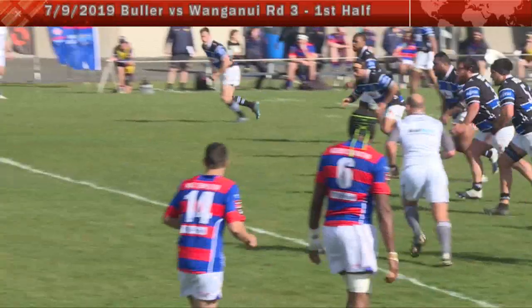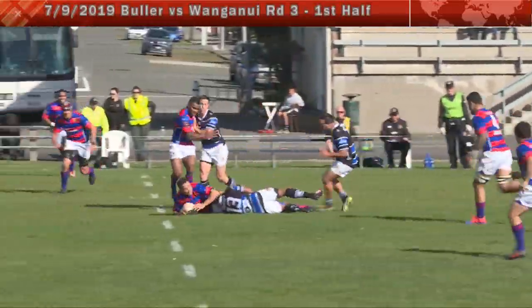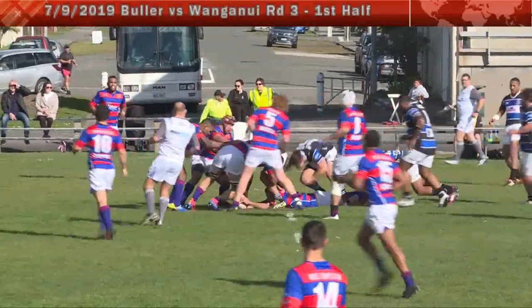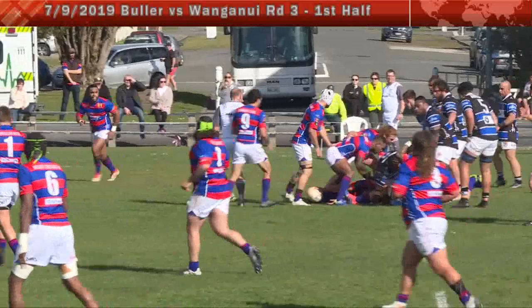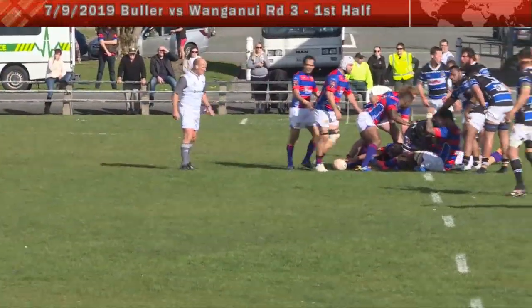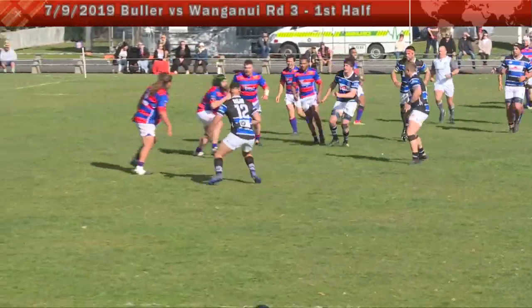Got Lash outside him at first 5. Gives it out to Lash. Up there to Leper. Oh, gee, that was almost a hospital pass, and it was. And Vainabalu around the ankles of Samuels. Up on the Buller 10-metre mark now. They're going backwards, Buller. Zach Walsh standing over the ball. Now he leaves it to Hightongue. Back to Stevens. Stevens gives it to Lash. Lash there gives it up to Mason Bryant.